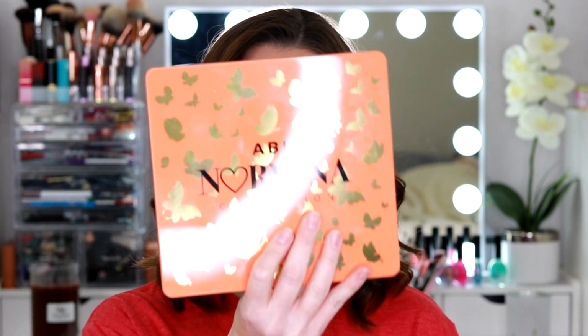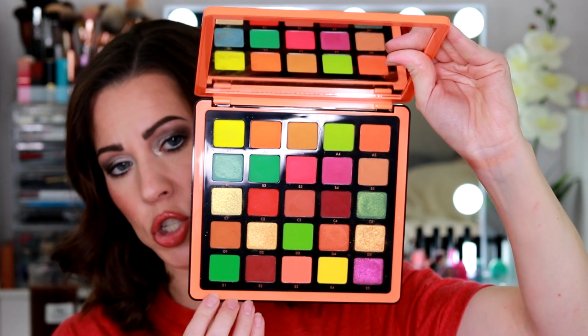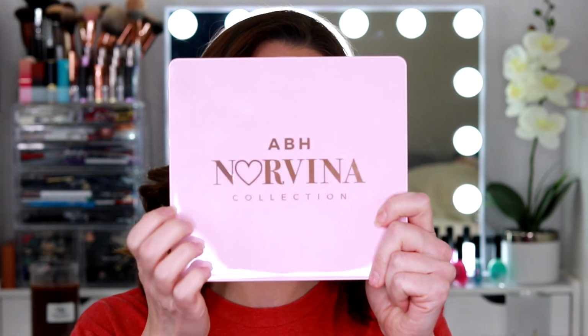After I bought that one, I picked up this one. This is Volume 3. This one just has some brighter colors in it. It's got some orange tones in here. You got greens, and it's just beautiful, and they blend, and they wear really nicely. They're good palettes. And then last but not least, I picked up Volume 4.